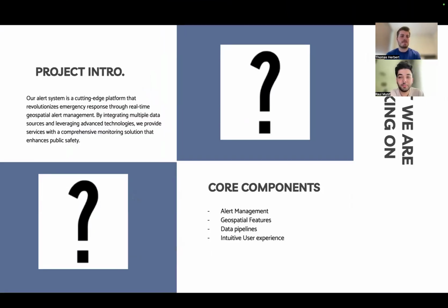Cool. Thanks, Tom. So basically, this is a quick project introduction of what we made and a few of the core components. This is a centralized alert system which uses cutting edge technology regarding emergency responses and leverages geospatial elements through integration of data across multiple mediums and sources. So we provide a very comprehensive overview of our monitoring system, whose key goal is to enhance public safety. Some of the core components I mentioned before: we have alert management, geospatial features, which enable us to see what's happening around us, nearby us, and in the general regions, as well as custom-built data pipelines, which we are able to automate using artificial intelligence, as well as a very intuitive user experience. So I'll hand it back to Tom for a quick demo.